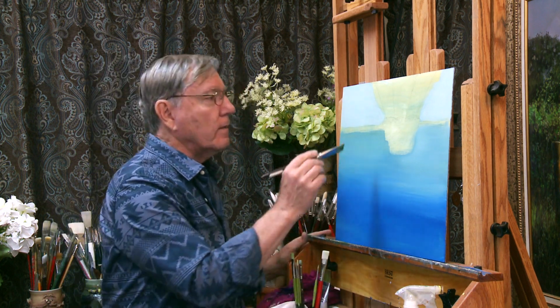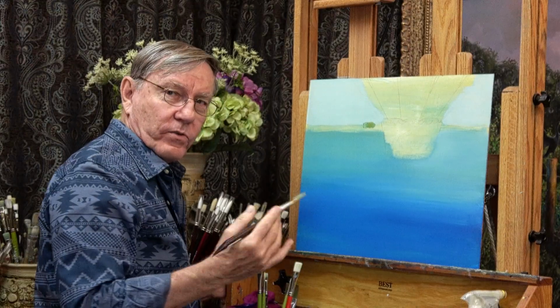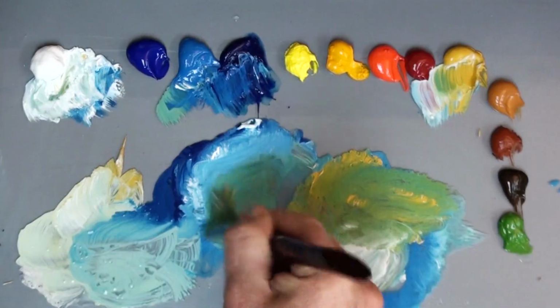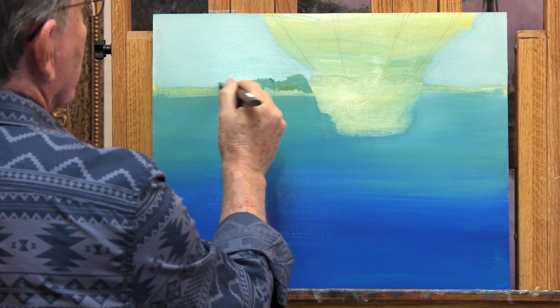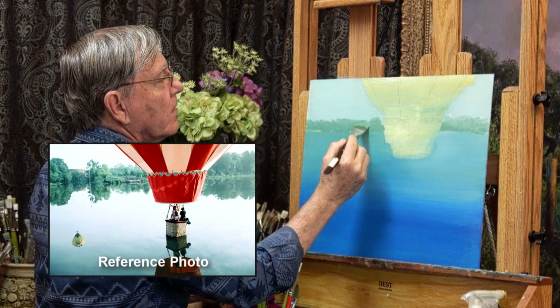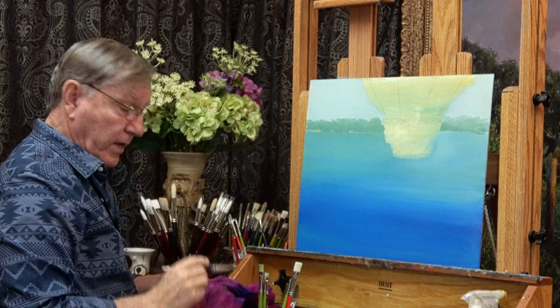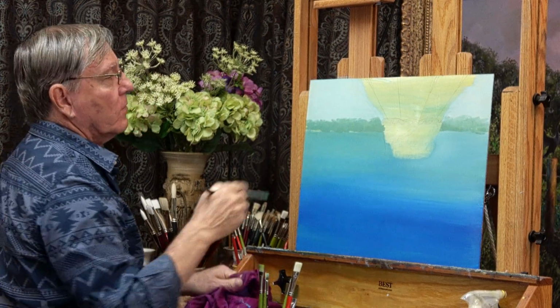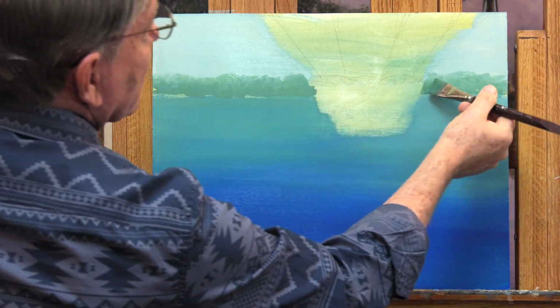But I can start to put in some of the trees up in this area. Now these trees, of course, are in the background. I want to keep those sort of a bluish color to keep an atmospheric look to this painting. I want to keep this top edge right here very soft. One way to do that is to wipe the brush off, sort of have a dry brush, and then give that a soft touch to make those trees.